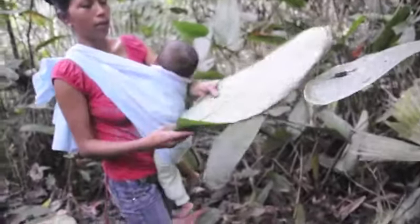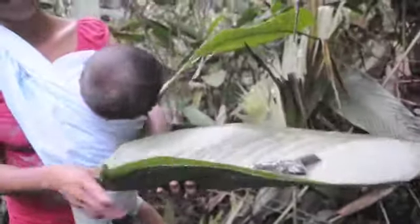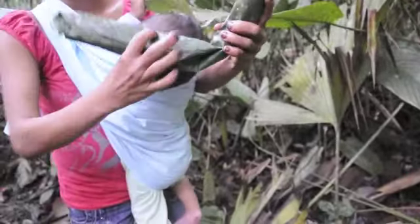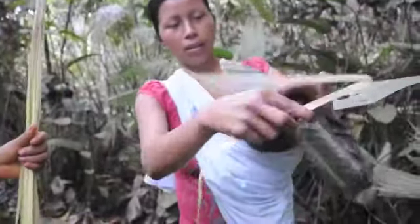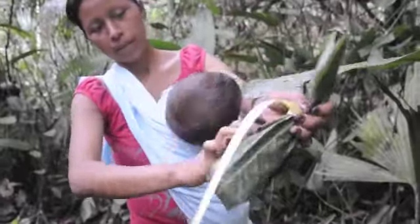So that's if they had a fish, and they're going to put them in there. Pescado. So they fold it up and roll it, and fold it in half. Oh, wow. So this is what we had the other day at Gina's. Yeah, yeah. Wrap it up. That was delicious.